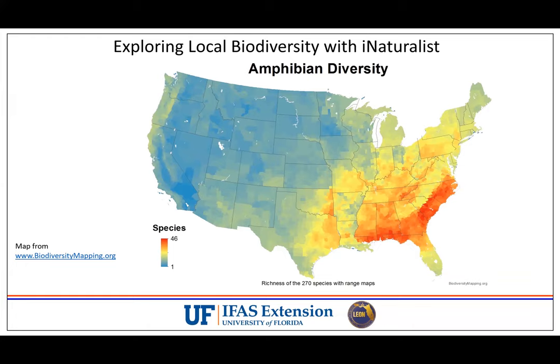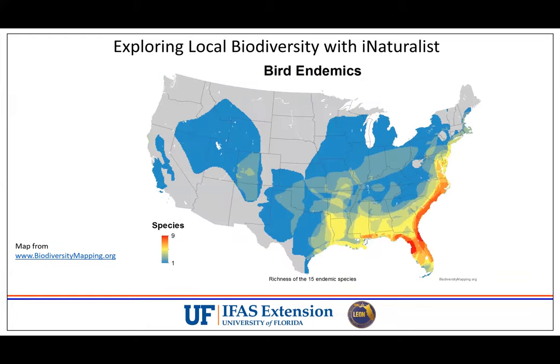Amphibian diversity, again, there we are. Bird endemics. I'm a plant guy, so I don't know how they really work. Birds move around, so I'm not sure if these are the only places you can see them in the world, or if they're migratory and this is the only place you can see them in the US. I wasn't sure about this one, but again, it shows that we have a lot of diversity of birds.